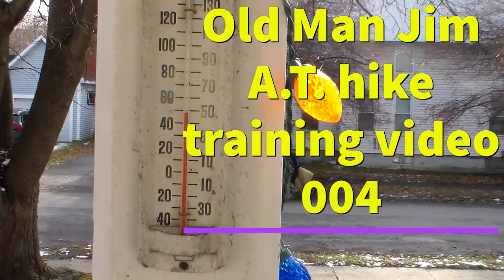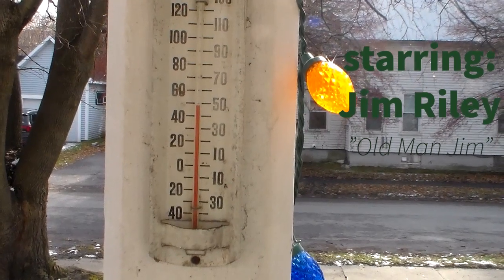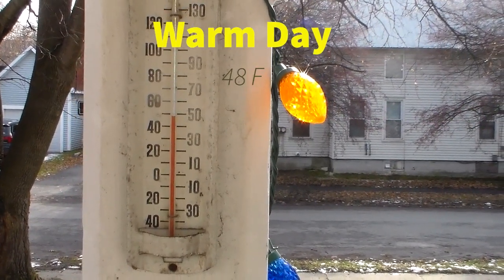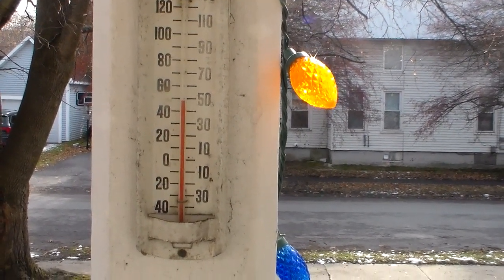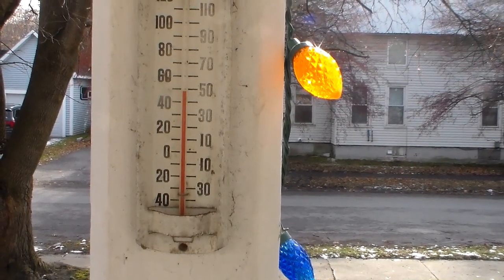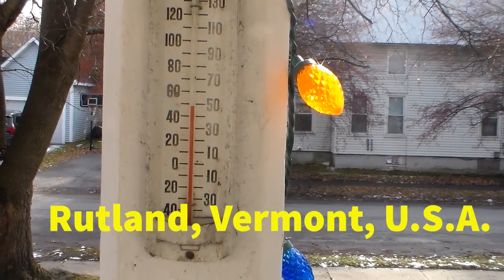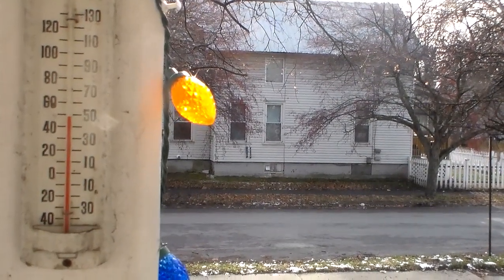Wow, for today's hike, I think it's December 11th, 2022. And here we are in the middle of winter. Well, December anyway. And it's almost 50 degrees. Pretty bright outside, looks good, and we're getting an early enough start. Let's see what we're gonna find today on our Old Man Jim hike.